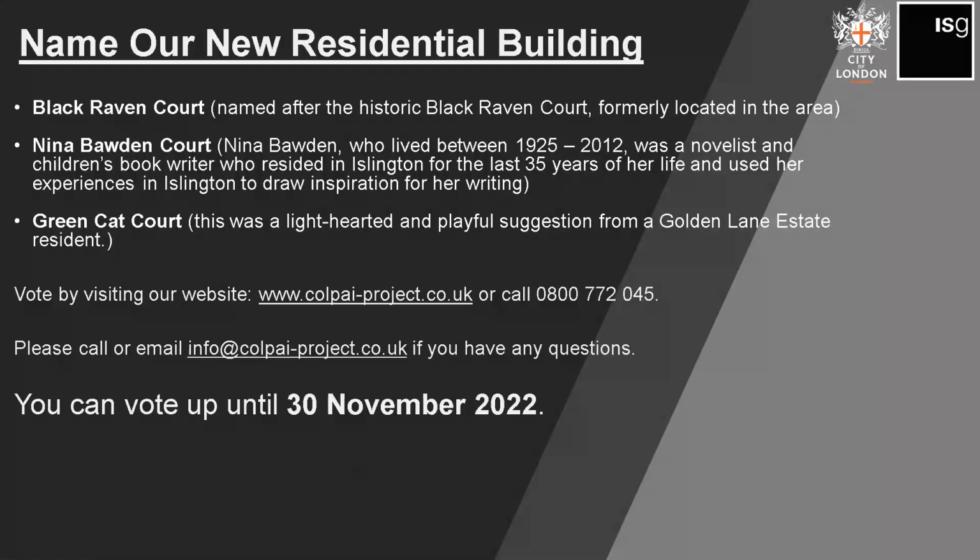Just to inform everyone and remind everyone, as I'm sure you may have already heard, that we've got our consultation ongoing relating to the naming of the new residential building. So after consultation with Golden Lane Estate residents, we finalized a shortlist. And that also came after liaising with officials at City of London Corporation and Islington Council, with other authorities to ensure that the names weren't duplicated. And that meant that we've got a shortlist of 3 names to choose from, which are Black Raven Court, Nina Borden Court, and Green Cat Court.